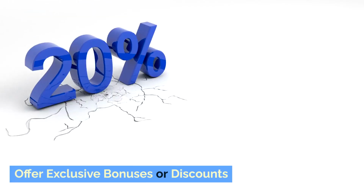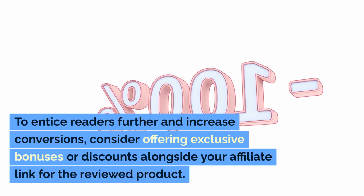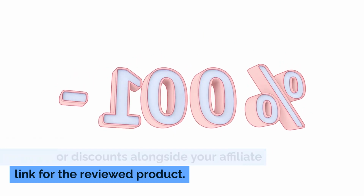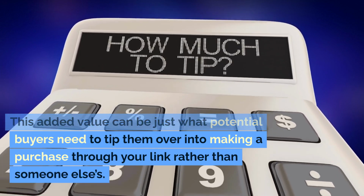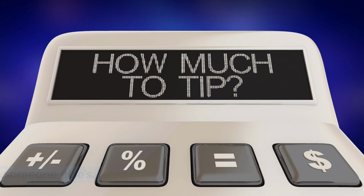Offer exclusive bonuses or discounts. To entice readers further and increase conversions, consider offering exclusive bonuses or discounts alongside your affiliate link for the reviewed product. This added value can be just what potential buyers need to tip them over into making a purchase through your link rather than someone else's.